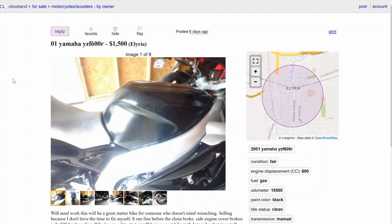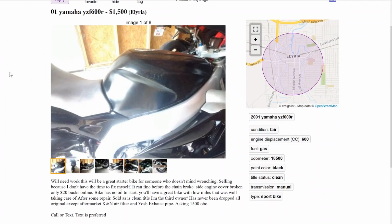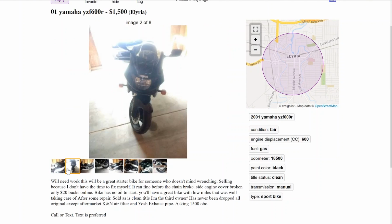Let's keep it moving. All right, up next we have to venture back into the land of the wretched here. This is a bit of a bummer. We have an 01 YZF600R.